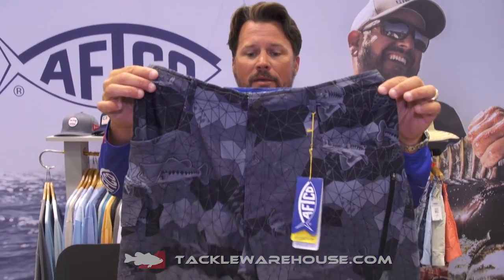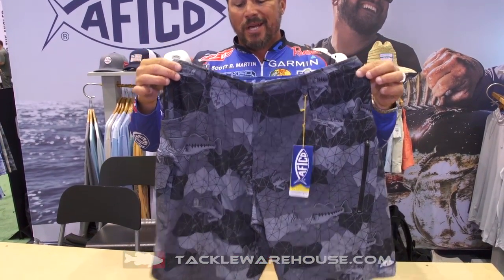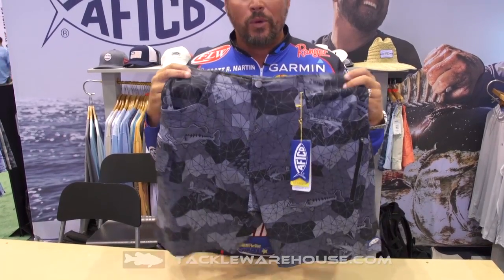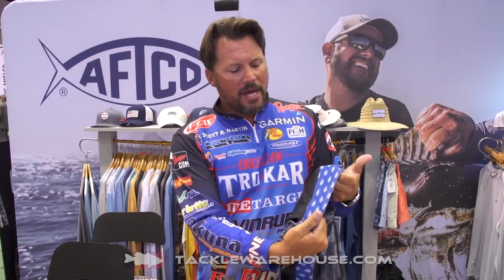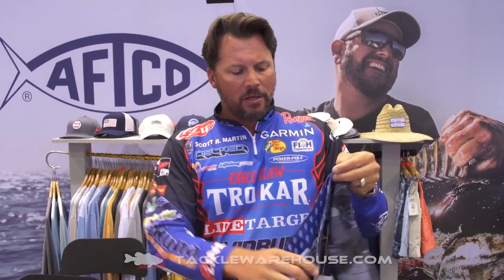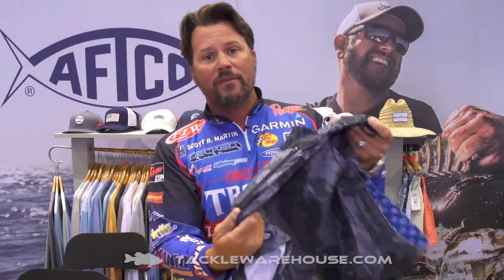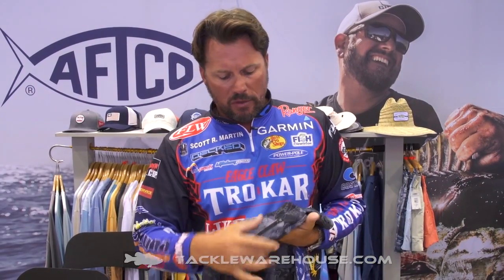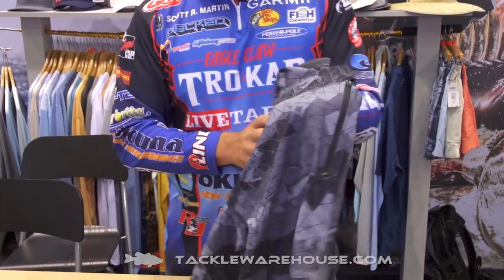That's right, bass shorts. Two-way stretch, tons of pockets, super lightweight material. You can wear them swimming. Look at the cool stitching on the inside, got the nice logo stuff on the inside, drawstring as well. Really, really good deal. And they have a zippered pocket right here on the side. So if you want to keep your keys in there and you're swimming around in the lake, you're not going to lose them. So really cool.